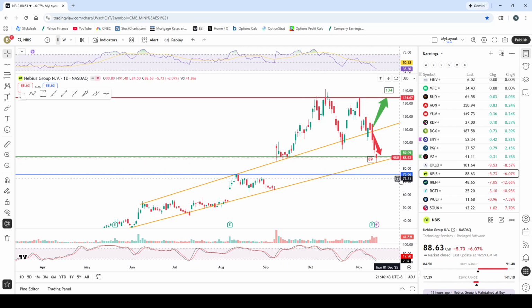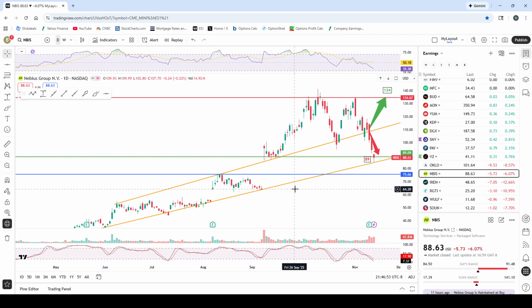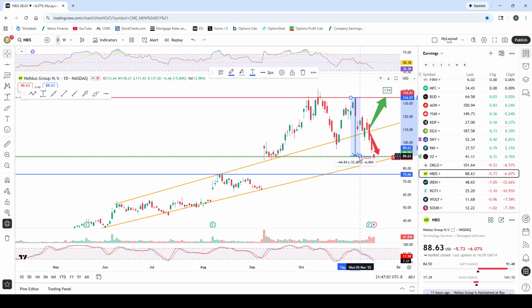Well, we have 75. All right. And the next level is 64. It might go there, but here's what I'm seeing. It's basically down 1, 2, 3, 4, 5, 6, 7, 8, 9 days. So in only about 2 weeks, it's down 33%. So I expect a bounce.